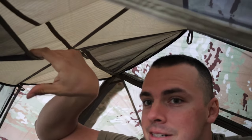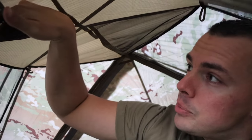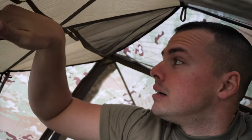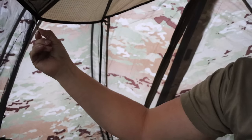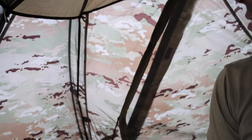Now, as you can see, there's compartments up here, so I would put something like maybe a headlamp right here. You always want to have something like a light source whenever you're out in the field. Got the little loops up here you can hang stuff from. I can't wait to see what Sierra thinks of this.